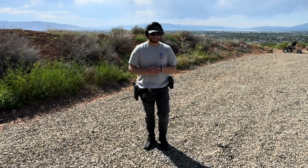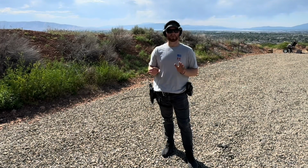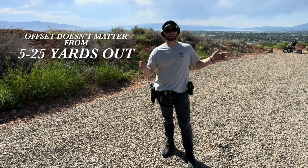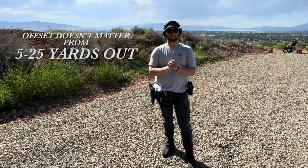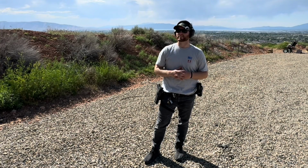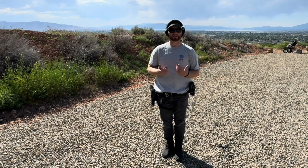All this to show that the deviation for a 25-yard zero is nowhere near what people think it is. You're safe to say anything from 5 all the way out to 25 yards, you do not have to worry about any sort of offset whatsoever. Just put the dot where you want it to go. And even at 3 yards, you could aim center of an IPSC A-zone credit card head box, and you'd still be hitting just in the lower part of the box. So a 25-yard zero really is superior in every way to the other zeros.